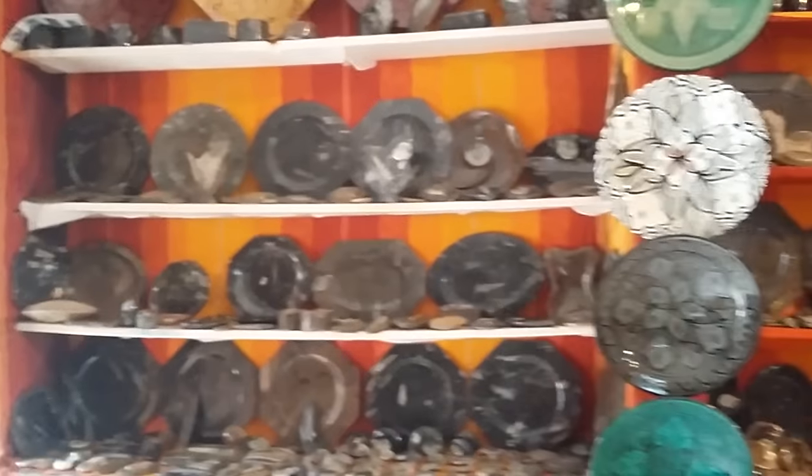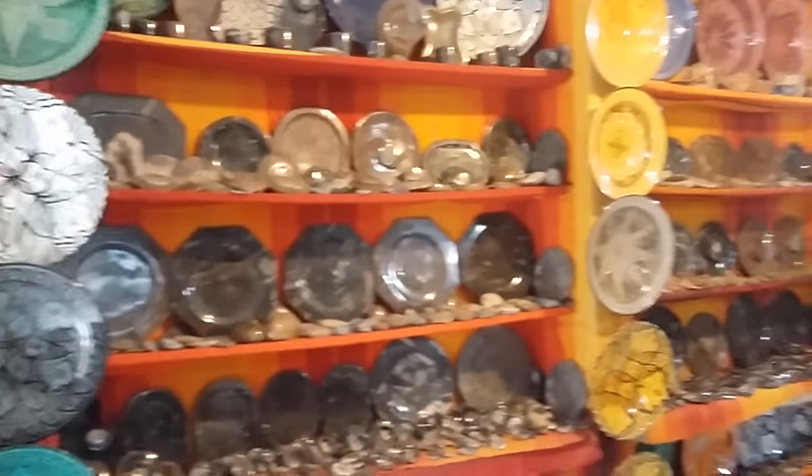Well, look at all these plates just made out of all the rocks with the fossils in them. He sells absolutely everything here. So, I mean, you'd need half a day to actually look at everything. But, oh wow, ceramics as well. Here we go. So, let's go into the carpet room.